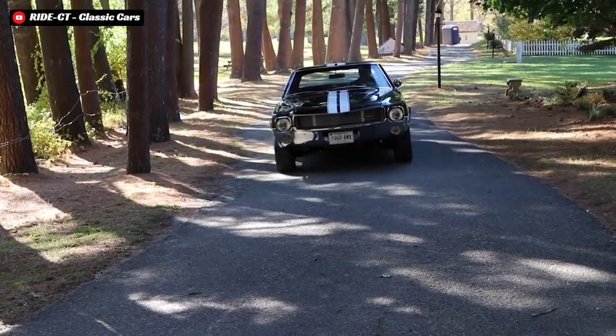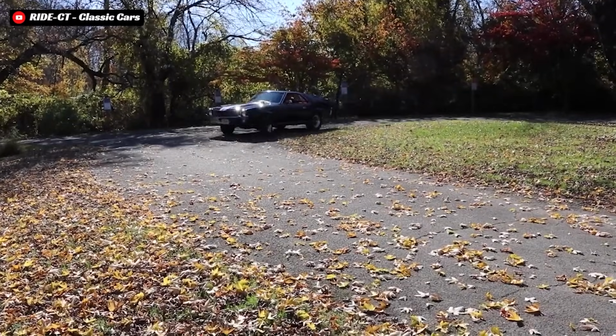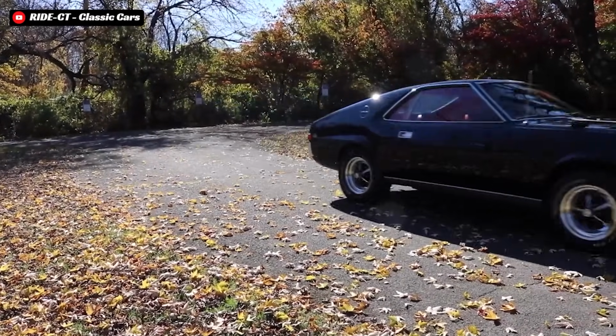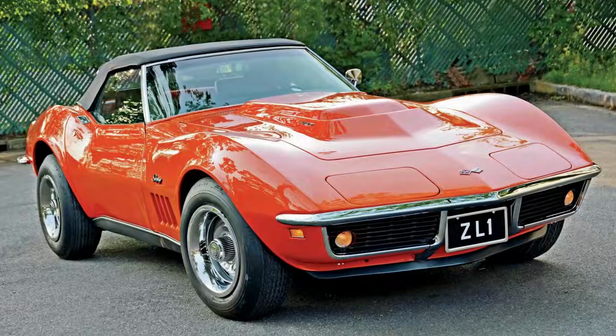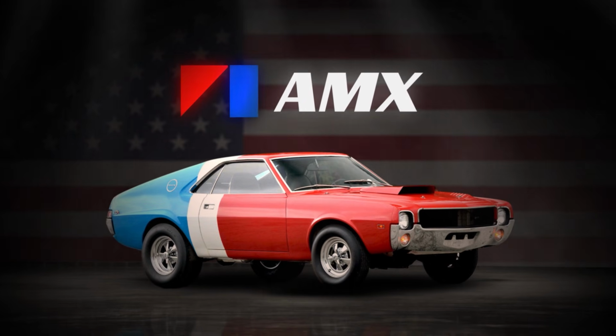Still, there was another car lurking in the shadows that was built by an unlikely manufacturer of the era and was designed to unseat them all, and would even be considered by some to be a challenger to the Corvette, and that car was the American Motors AMX.